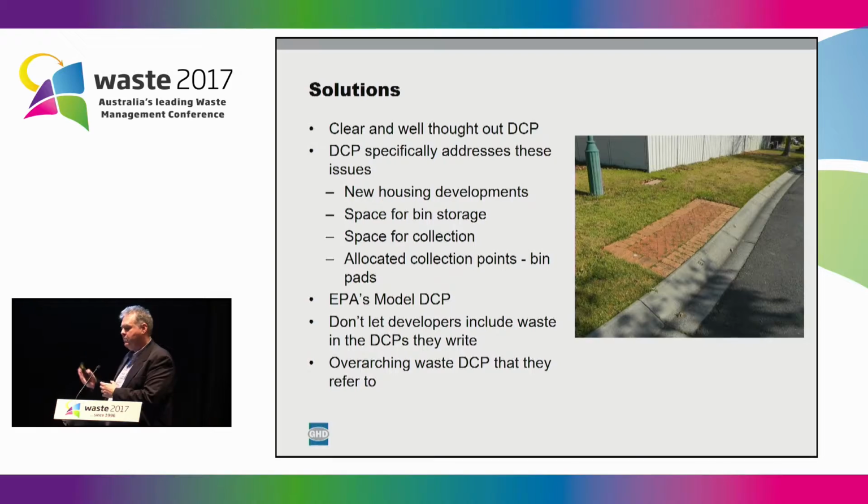They want to get these things built, so it's easier if they tell the architect at the start, this is what you've got to do, let's just do it, rather than arguing the toss. So, nice and clear and well thought out. A DCP that specifically addresses these issues: new housing developments, space for bin storage, space for collection, allocated bin points like this pad. It's a bit different to the one that Marcel showed, but it's another council in Western Sydney.